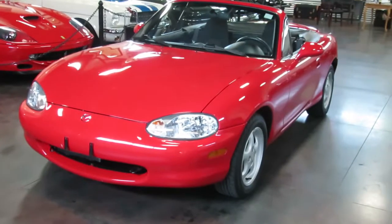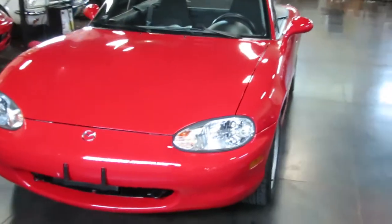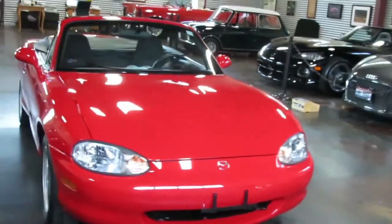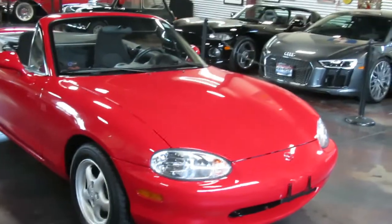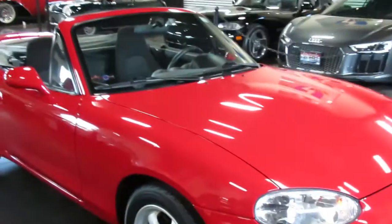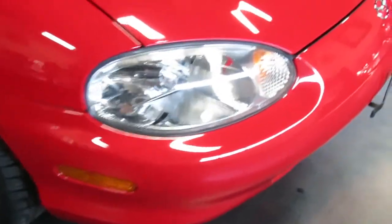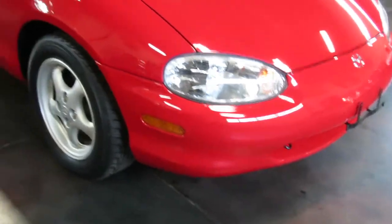I'm going to be walking around this 1999 Mazda MX-5 Miata. This is a one-owner car. It's lived in Idaho its whole life, right here in the Wood River Valley, and more specifically Ketchum. So we're a high mountain desert climate, excellent car preservation climate. This one as well has been garage kept. So everything about the car, in my opinion, is just top notch.